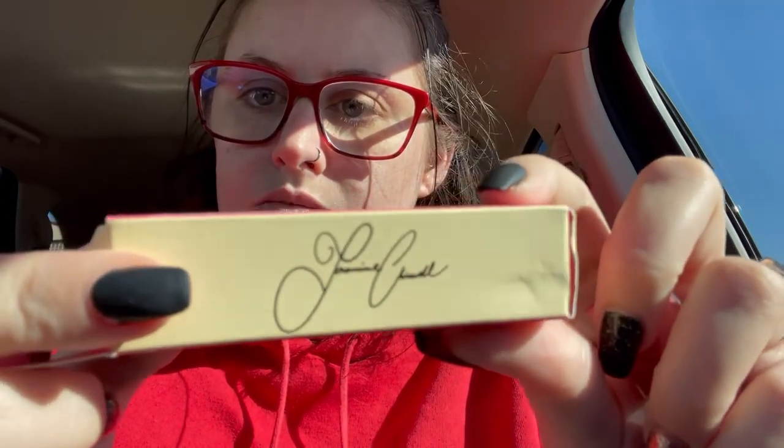There's a signature on this. I think it says Jasmine something, but I can't read the name. I'm sorry, Jasmine. So the lip gloss is a nude shimmery color. Honestly, it's been so long since I've ordered this that I've forgotten what colors. I forgot what everything looked like. I might take this with me for the weekend.